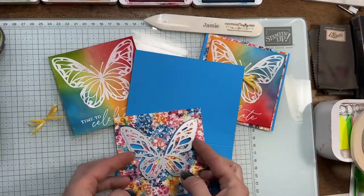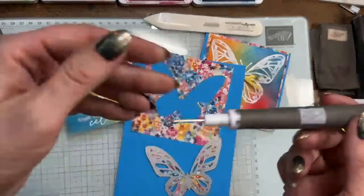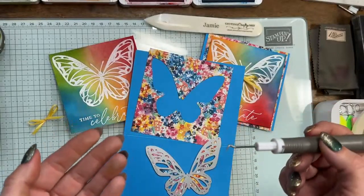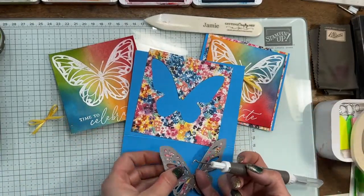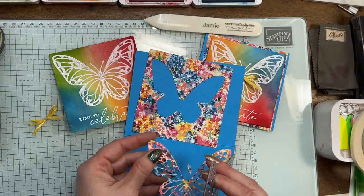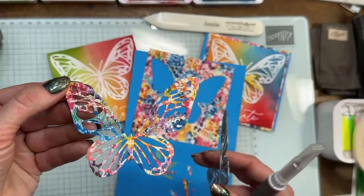So this is that great little butterfly that we die cut the center out of, right? We have this little accessory kit that comes with our Celebration. It's an option that you guys can pick. And it has this little piercing tool. And I'm going to go in and pierce out the butterfly to create the most vibrant stained glass butterfly in the world. I love it.